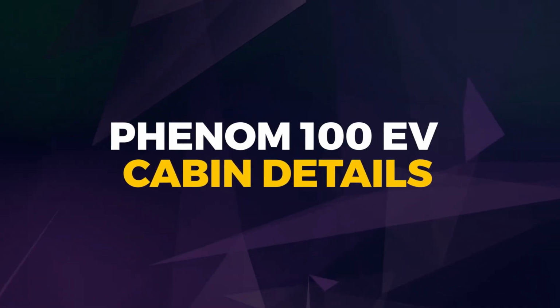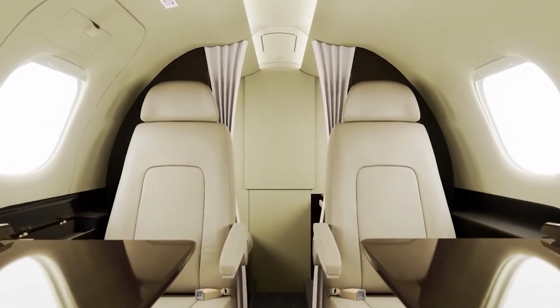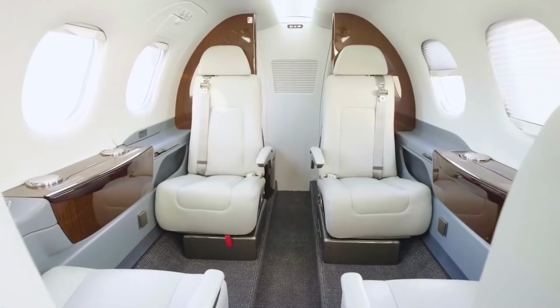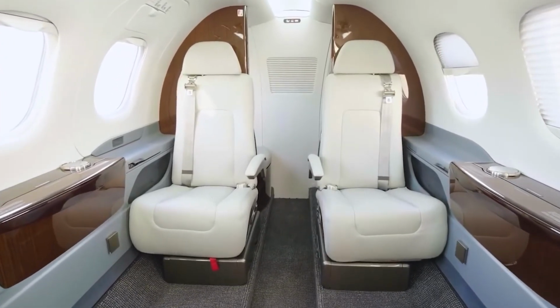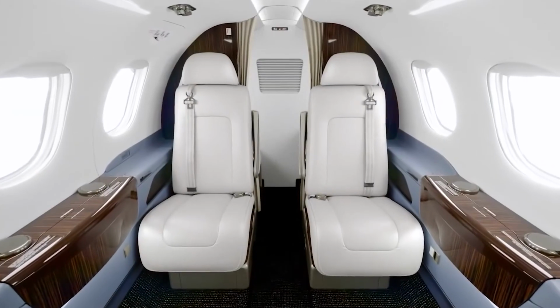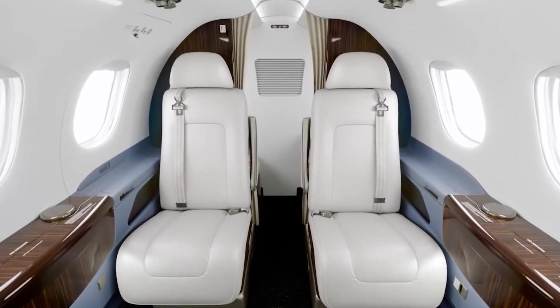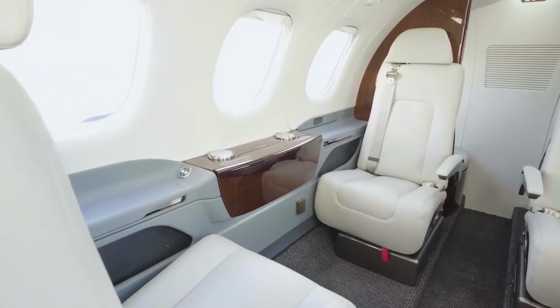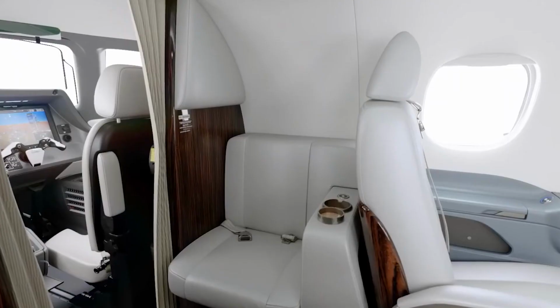Phenom 100 EV cabin details. The aircraft features a spacious cabin equipped with the latest technologies and new seating configurations. It can accommodate 6 occupants in the standard configuration and carry up to 8 passengers when installed with additional seating made by Embraer and BMW Designworks. The oval cabin presents more head and leg space along with enhanced ergonomics and comfort for passengers.